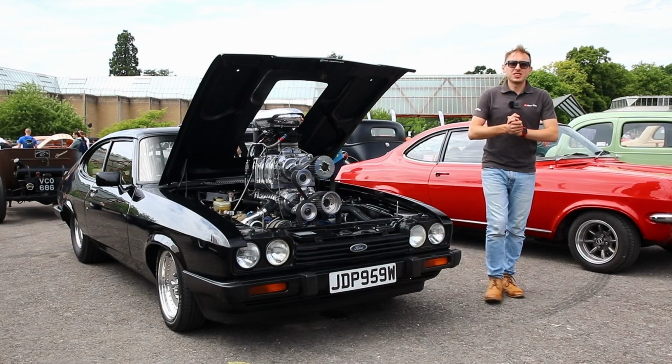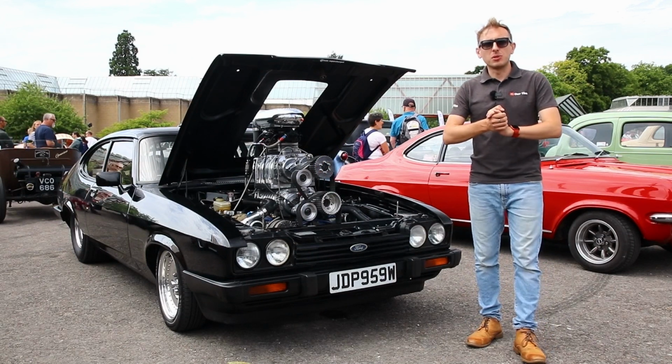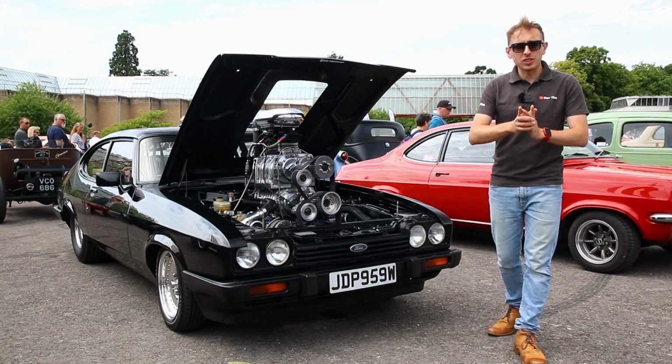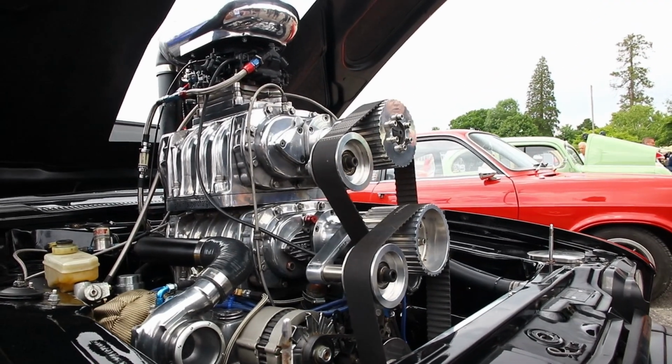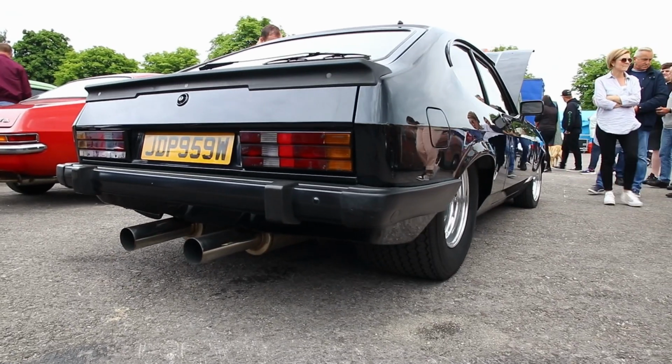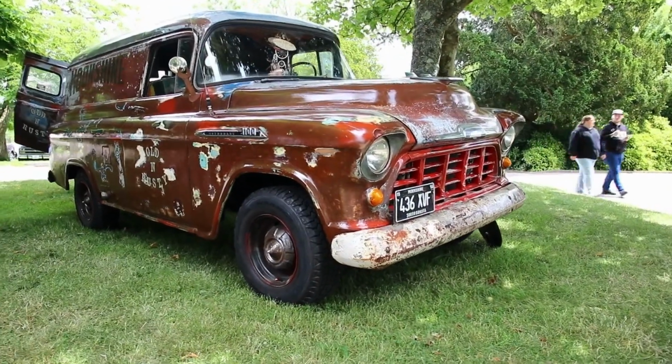New for 2022, I'm choosing just one car from all of the vehicles on display at the show as my car of the show, and it was going to go to this Ford Capri here, which not only has twin superchargers, it's also got twin turbos on there. However, it was pipped by this 1956 Chevy panel van.